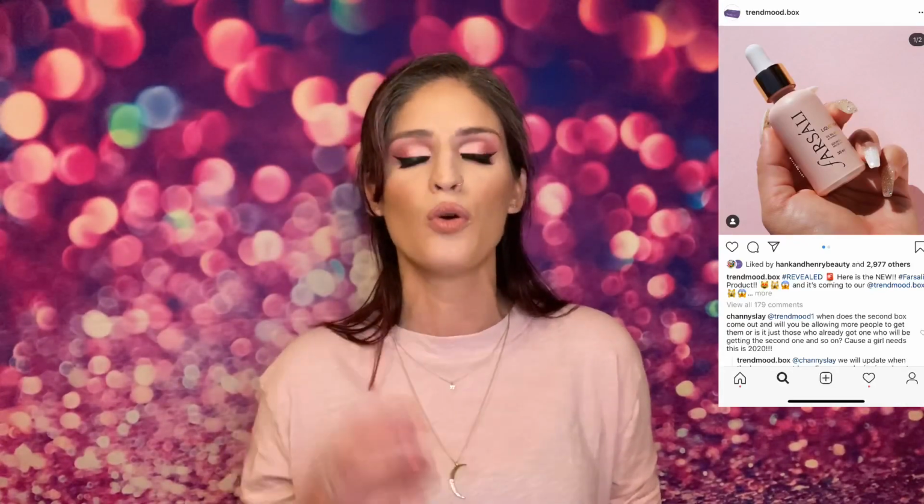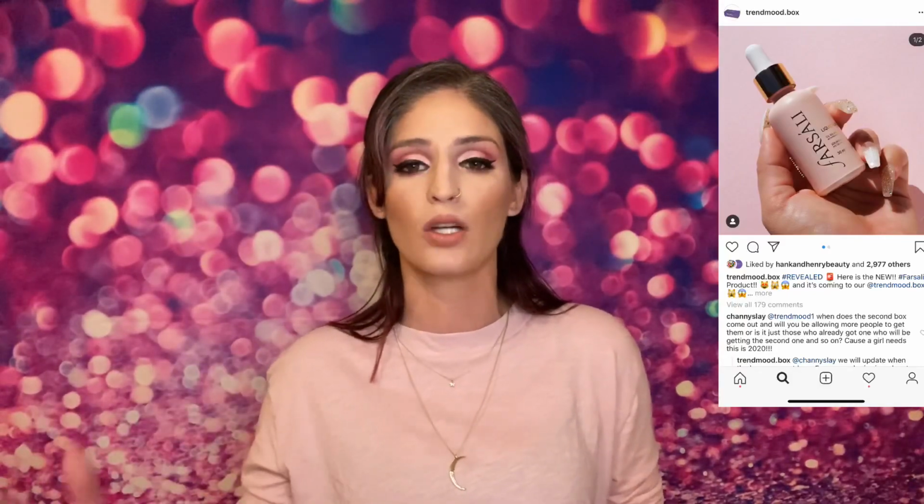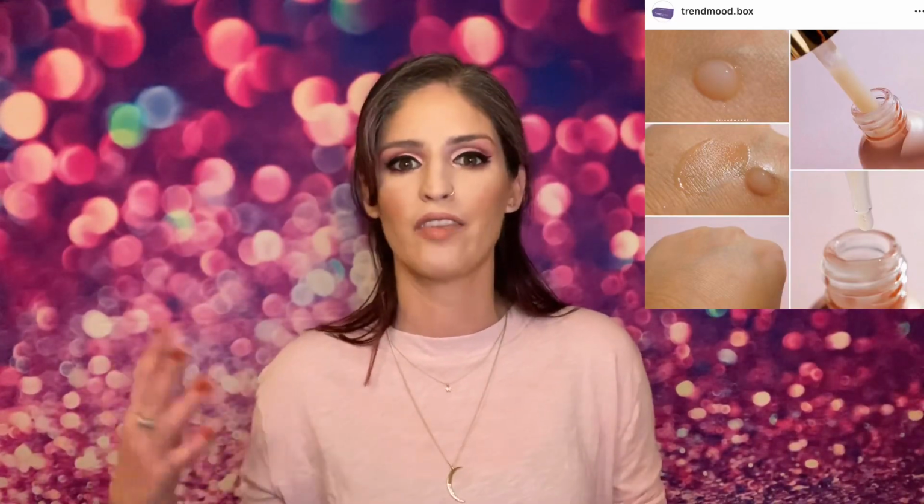So this is a newly released product from Farsali. I don't even think it has actually launched yet. So if you do get the Trendmood box, you'll be one of the first ones to receive it. I think it's gonna go in the box around the same time that it's launching. So this says it's an innovative liquid to powder serum that helps balance oil production and leave skin a perfectly powdered finish, and it does not have any talc in it.